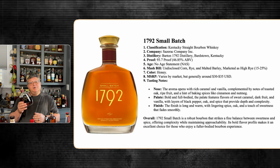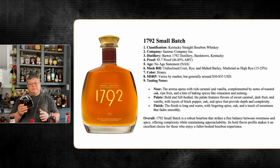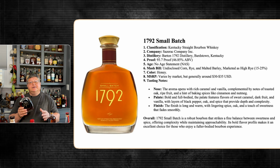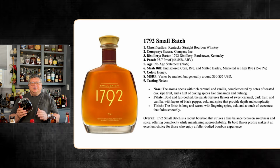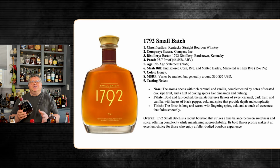It's a Kentucky straight bourbon whiskey made by Sazerac Company at the Barton 1792 Distillery in Bardstown, Kentucky. At 93.7 proof, it has no age statement, so it's at least aged 4 years or more. Here is another mash bill that's been protected from our investigations. We can usually find somebody to spill the beans, but this company is notoriously tight-lipped.